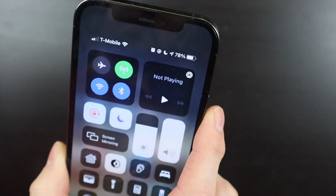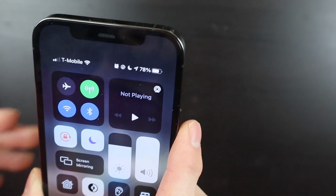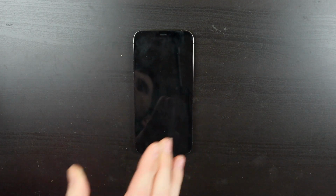Battery life so far is pretty good. I charged it to 100% once earlier, probably about 12 o'clock, and we're at 78%. Now keep in mind that is with heavy usage because it's brand new. I've been playing with it all day. Apps have been setting up in the background and all that kind of stuff. It's not fully optimized yet. So I think battery life is going to be just fine.